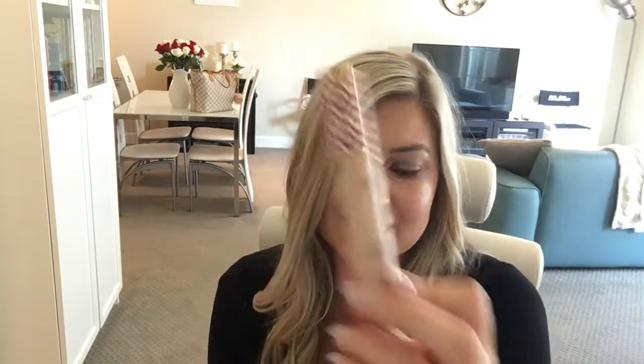I just keep those in the same drawer. Where is it? I just realized I took some of my makeup out earlier. Oopsie. Okay, so this is my favorite concealer right now. Again, it's everybody's favorite concealer. It's the Tarte Shape Tape.